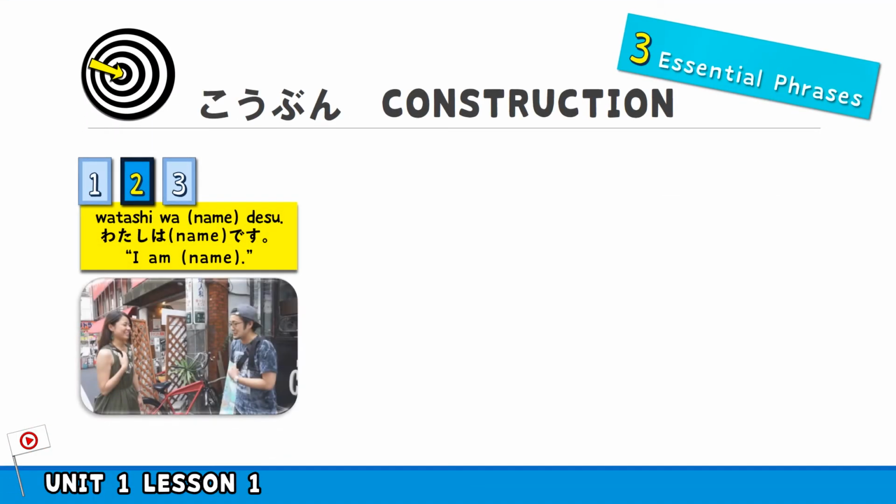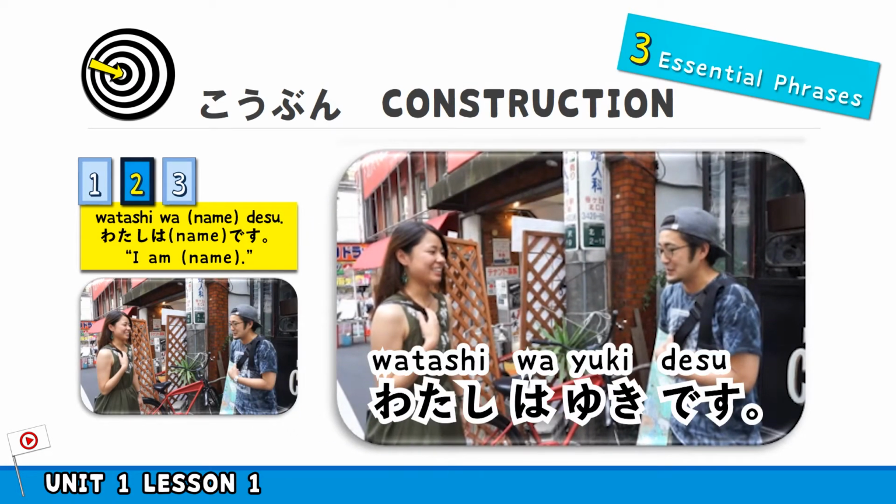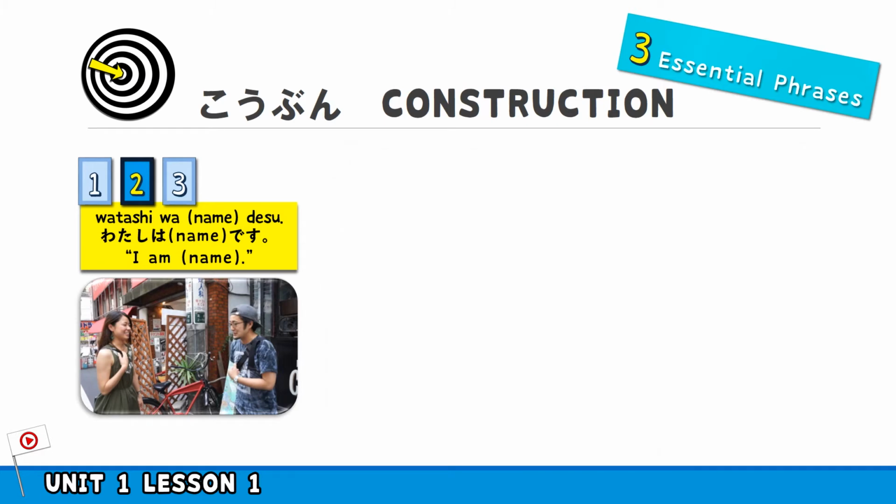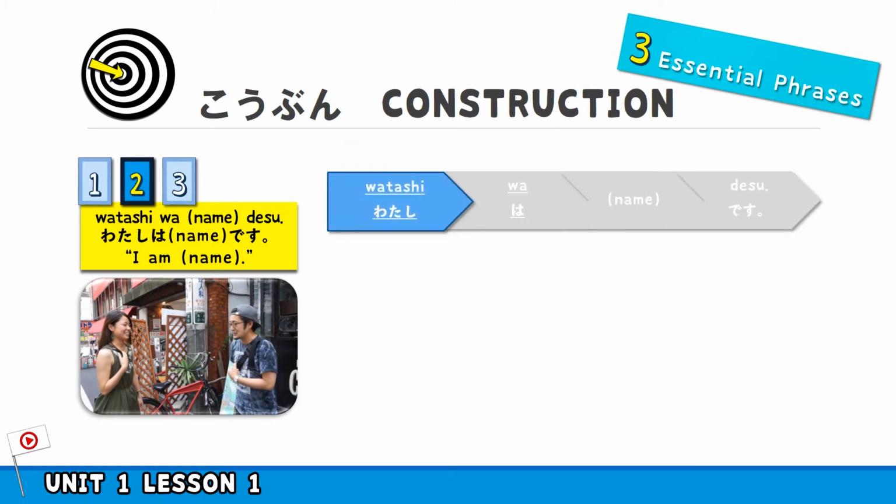私はゆきです。I am Yuki. In this next phrase, you tell the person you are talking with your name. You can take the same sentence I said and just replace my name with yours. 私は〇〇です。As we learned in the vocab video, 私 means I. After 私 comes the word は. Wa's job is to tell what a sentence is about. In this sentence, it marks 私 as the subject of the sentence.